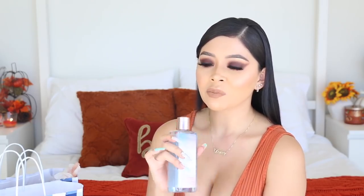It smells like the girl version of Abercrombie and Fitch. You know, like Abercrombie and Fitch has like a really masculine smell. This one is just really lovely and dreamy. That's the name of it, and it's so good.